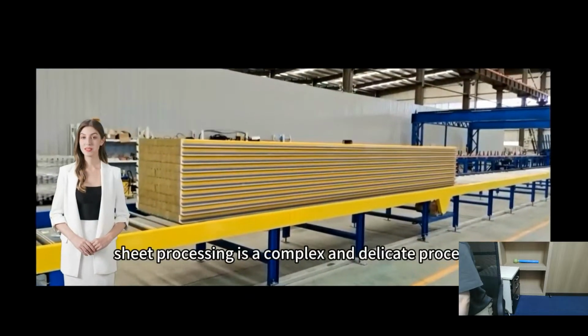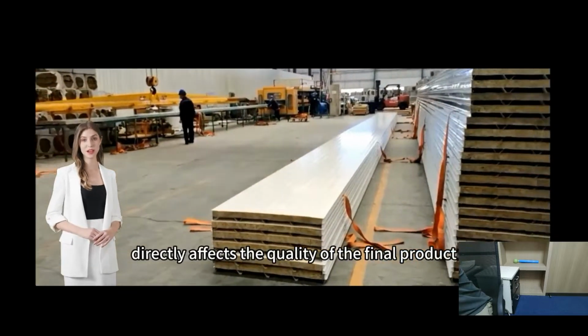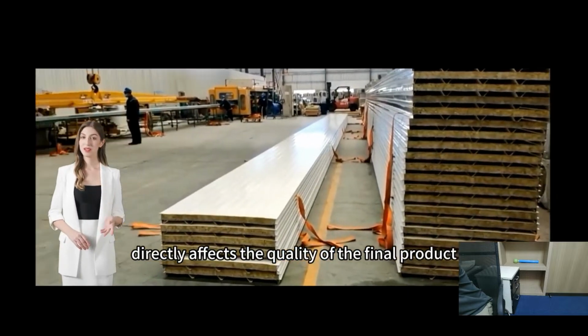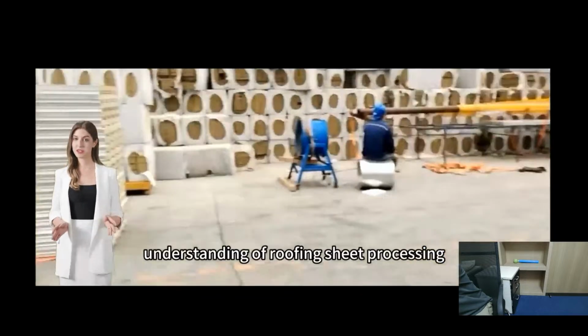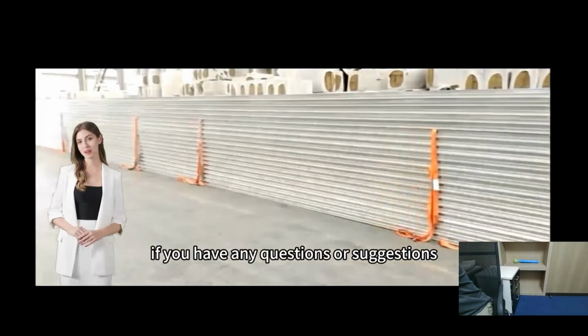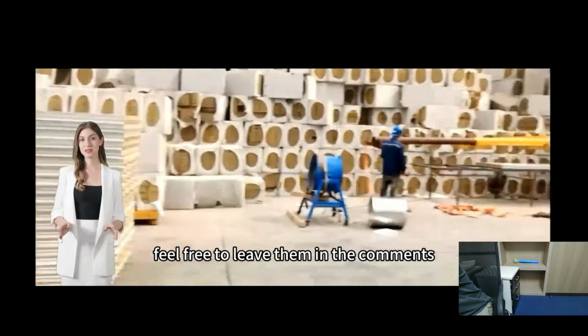Roofing sheet processing is a complex and delicate process. Each step directly affects the quality of the final product. I hope that through this video, you have a deeper understanding of roofing sheet processing. If you have any questions or suggestions, feel free to leave them in the comments.